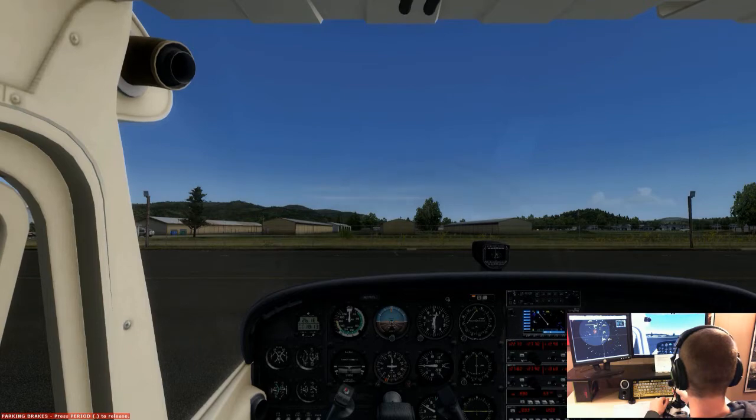Hobby Unicom, Cessna 2767 Lima at Park 3, request airport information. Cessna 2767 Lima, altimeter 3018, wind 349 at 11, in use runway 33. Altimeter 3018, Cessna 2767 Lima.